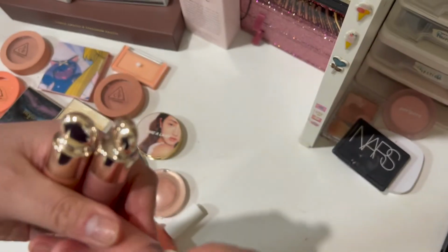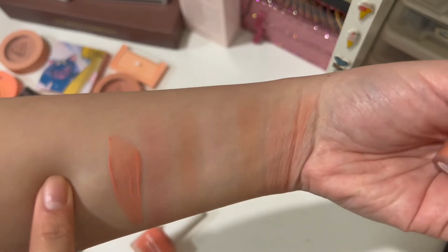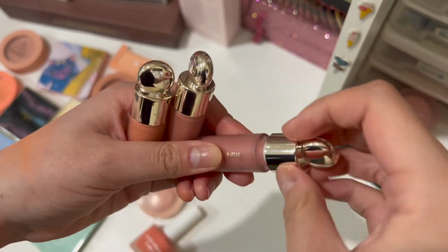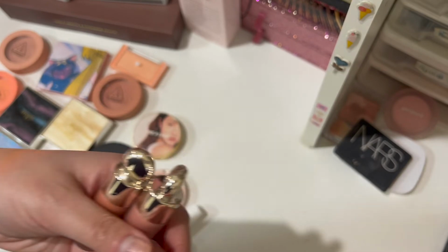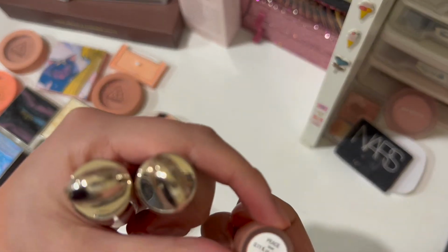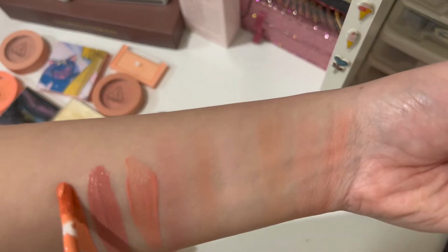So this is in the shade Bliss. This is again a very neutral pink orange, and then here we have Hope, which is more of a cool tone mauve but still pink. Look at that. These blushes swatch like a dream, and when you're blending it on your face as well, this is in the shade Peace, they're so easy to blend and they don't disrupt the foundation or concealer underneath your face.